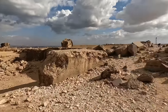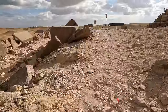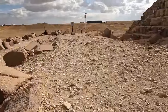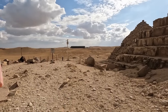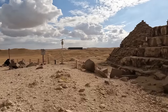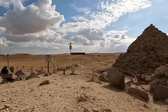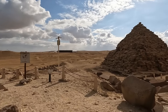And let's go walk over here. So you can see this building that they've built. So this, you can see it here in the distance, this building is new. And I'm guessing that it has something to do with the project here. Most likely, you know, storing equipment. I can see some bulldozers over there.